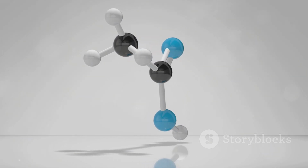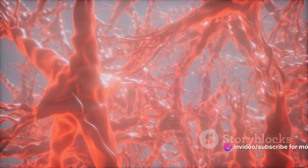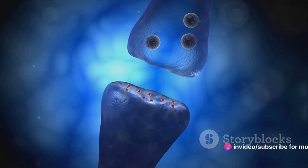This influx of sodium creates an electrical signal within the muscle cell, known as an action potential. This action potential races down the muscle cell, penetrating deep into its interior through a network of channels called T-tubules. Here's where calcium enters the scene. The action potential triggers the release of calcium ions stored within the muscle cell.